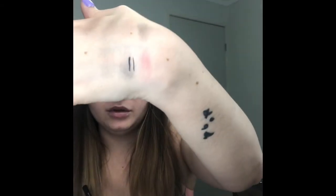So that's nice. So you can get a really thin line, or if you push down a little bit harder, obviously it comes out a little bit thicker. But that went on very easy. Again, I'm not very skilled with this stuff anyway, so even if it was the best thing in the world, it's only going to make it easier, but I don't think it's going to come out looking like the best thing ever on here.